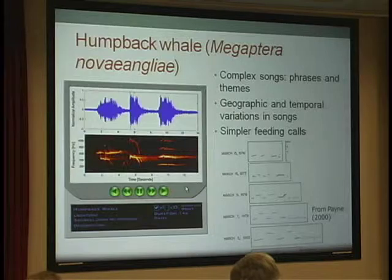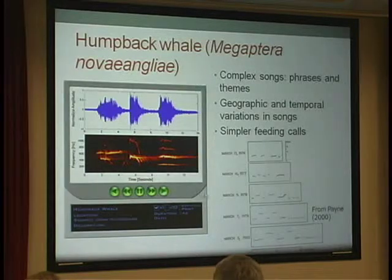So a lot of these songs tend to be produced by males, mostly in the winter breeding areas, although they do produce them also in higher latitudes. But we've known for a long time that the pattern of this song changes over time, and what I'm showing down here on the right-hand side is an example of evolution of a song, where this is, again, just kind of a sketch of a spectrogram.